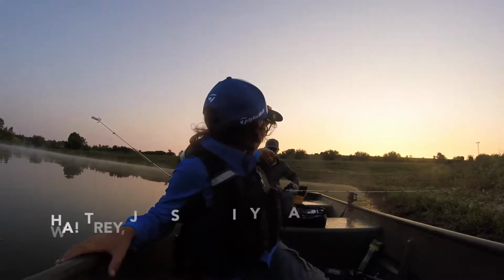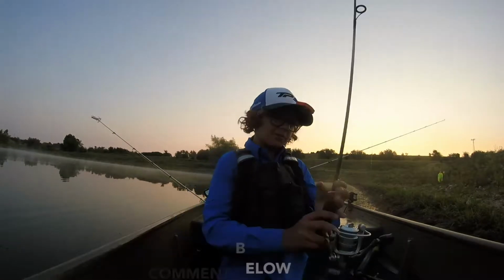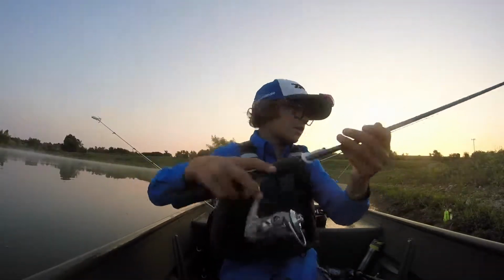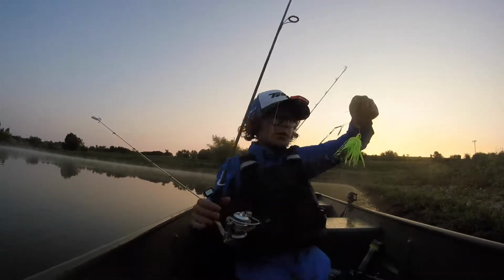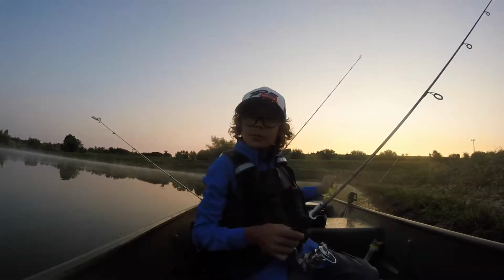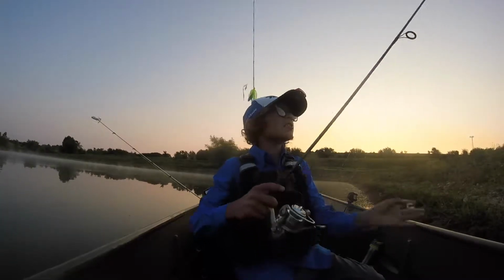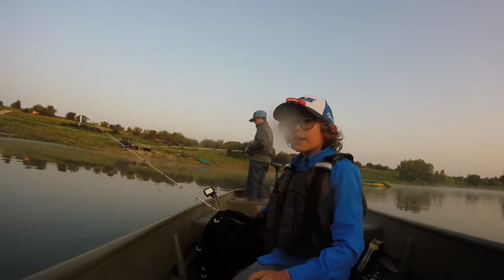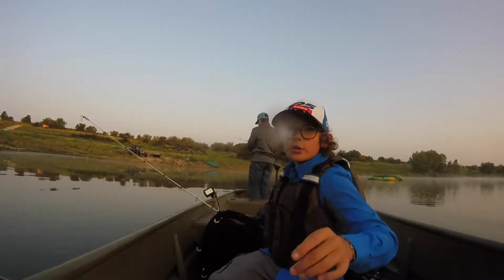I'm with Troy, my good buddy. We're out here on his pond, and right now I'm gonna start fishing with a curly tail grub. And what are you gonna fish with? Spinnerbait. Let's see that. Chartreuse spinnerbait, Colorado blades with a baby brush hog trailer. And if anything happens, which in this lake I'm pretty positive stuff will, I'll turn y'all on.